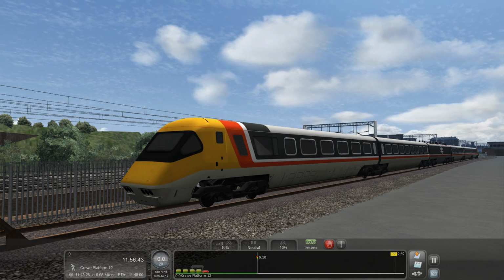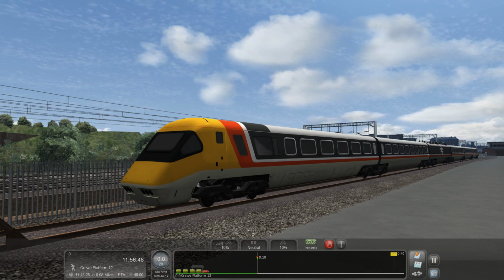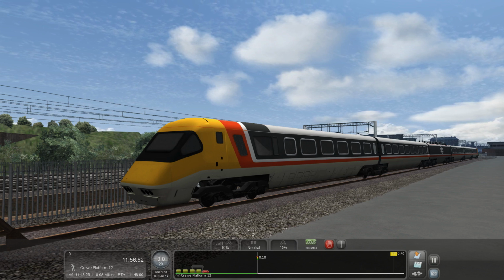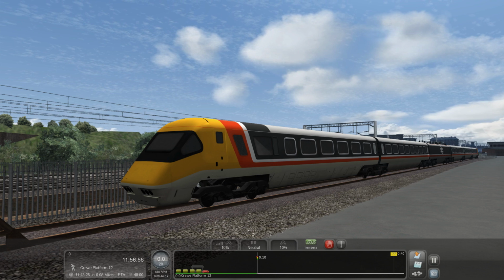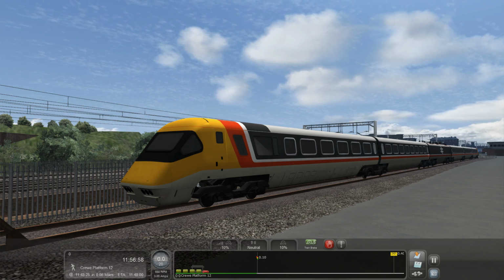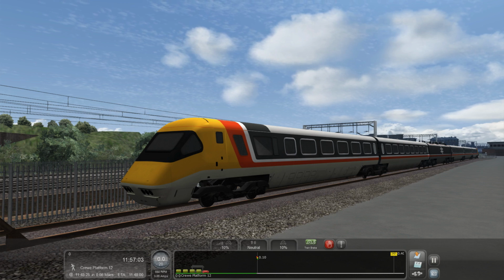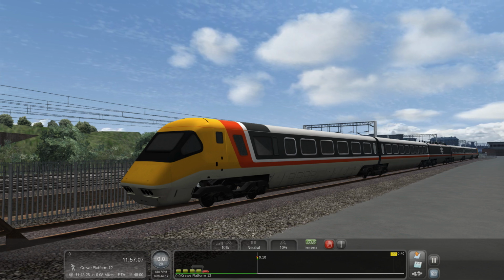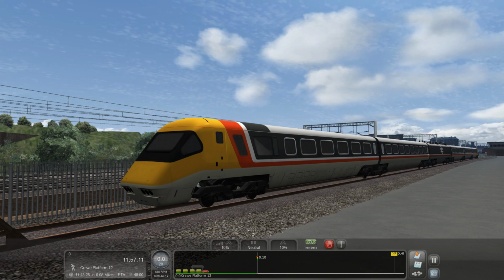Model-wise, I'm thinking it dates back probably about 5 or 6 years. So it looked brilliant then, it still looks brilliant now. We're still running models in Train Sim that are 7 years old that still look half decent. The renders and the screenshots that are up are phenomenal already, so I'm really looking forward to it. We know it should have a full cab, we know it should have some sort of sounds, we know it should run really nicely.